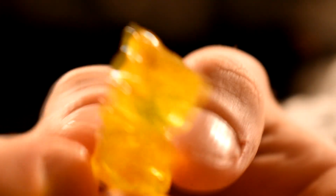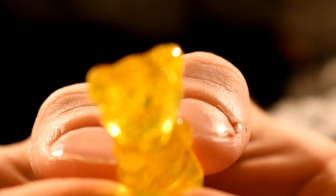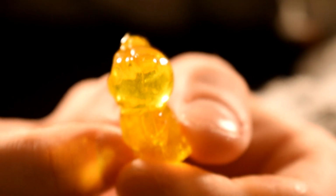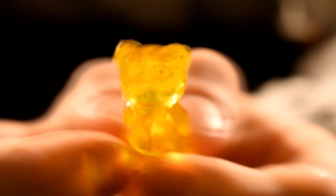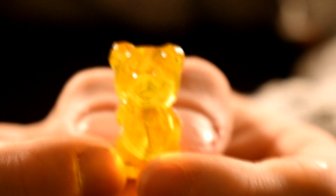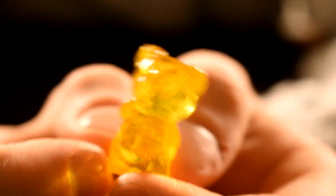Do you know what this one is? It's a little teddy bear. A little teddy bear. He's just going, hello. Hello. The grumpy old man. All of his audience. How do you do?